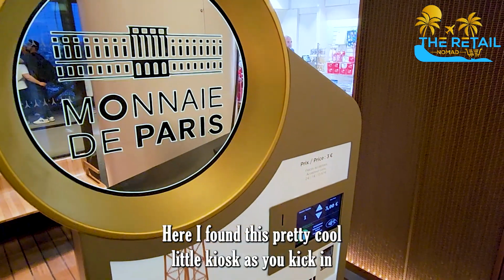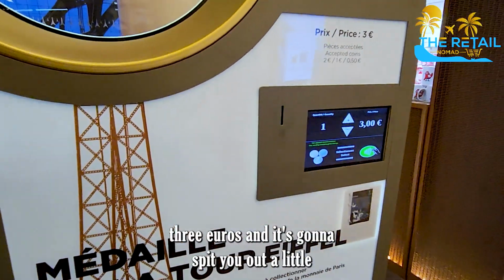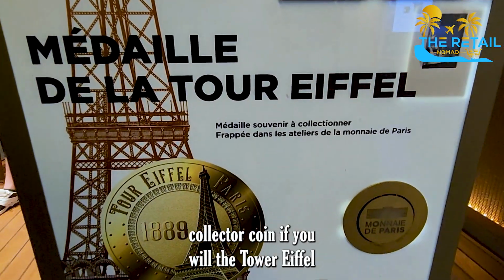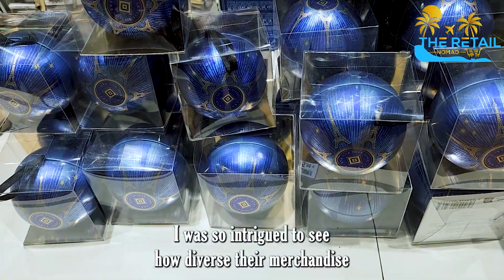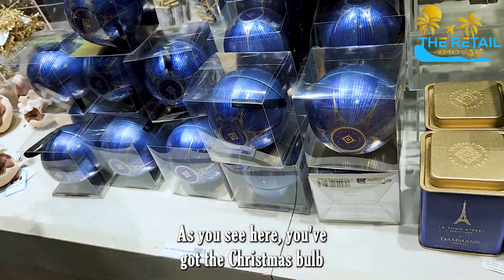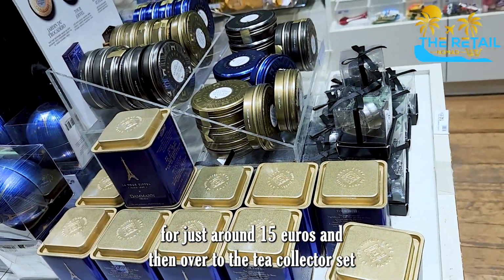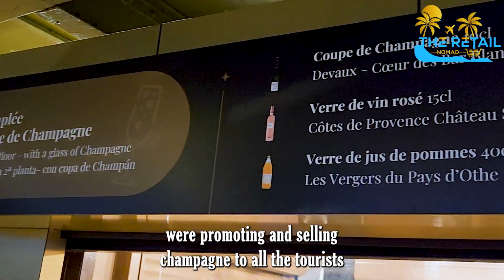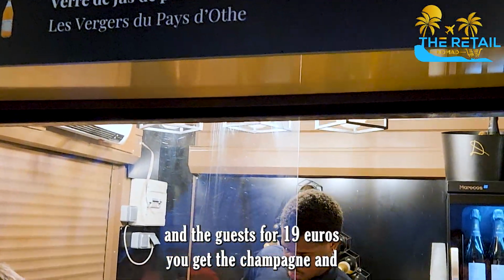Here I found this pretty cool little kiosk. As you kick in €3, it's going to spit you out a little collector coin, if you will, the Tour Eiffel coin for €3. I was so intrigued to see how diverse their merchandise selection is. As you see here, you've got the Christmas bulb for just around €15, and then over to the tea collector set. And here was somewhat of a surprise for me, as they were promoting and selling champagne to all the tourists and guests for €19.